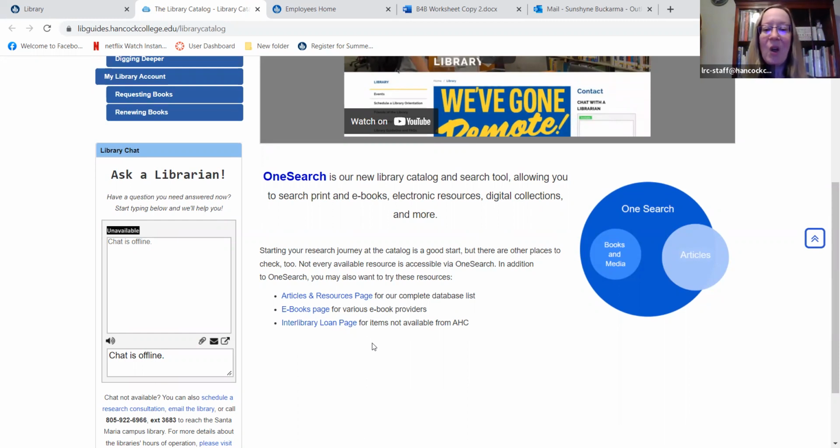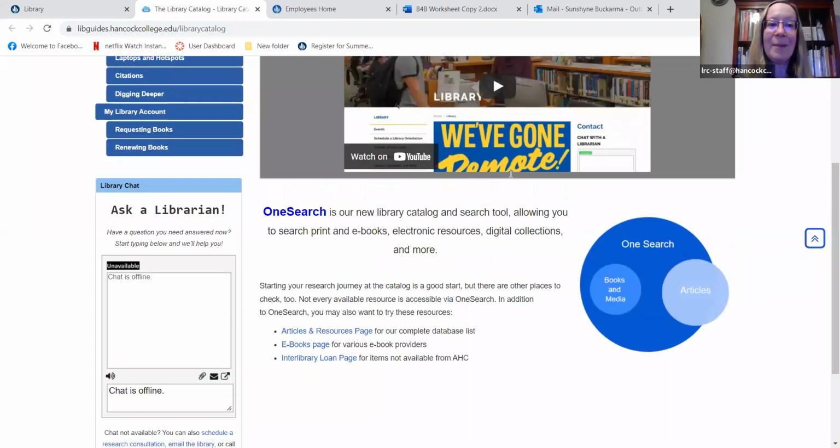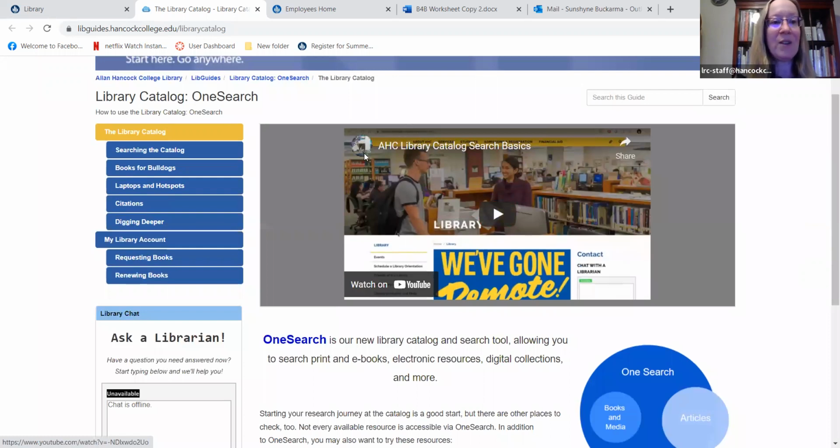So why do we use the actual catalogue? Okay, so most items in our collection have a record in the catalogue, so that enables us to know what we have and to be able to find the items. And this LibGuide actually has a Books for Bulldogs section. I'll just select that.